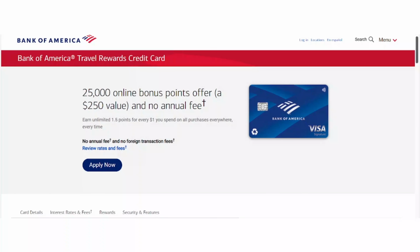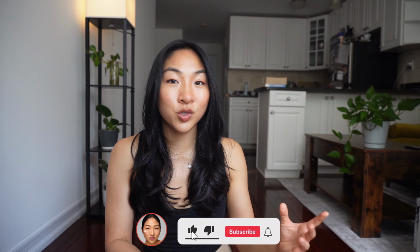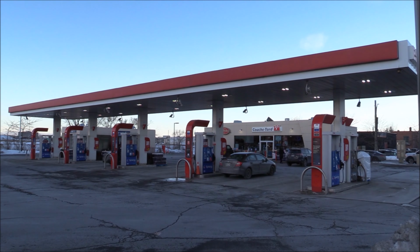But if an annual fee card doesn't make sense for you, a great starter travel credit card is the Bank of America travel card. That's the one I used for a few years, and I actually still have one. It has no annual fee, which is really nice. You get 1.5% back on every single purchase, and this one's more flexible because you can go into the portal and use your points on any travel purchase. It doesn't necessarily have to be flights. So if you find that you don't fly that frequently, then you can use the points that you accumulate to reimburse yourself for train fares or even gas and maybe even parking fees.